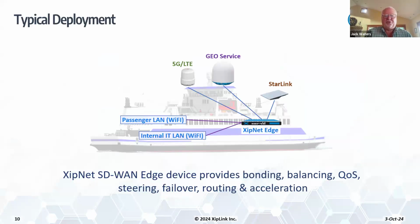And last but not least for me, and then Sasmith will take over, this is a typical deployment for us. In this case, it's a ferry. The ferry has a Starlink terminal. They had a traditional Geo service for a few megabits per second. And then they've augmented that with Starlink, so they can burst up to 120 to 200 megabits per second, depending on what the Starlink availability is. And the 5G and LTE services they get within 10 kilometers or so of shore.